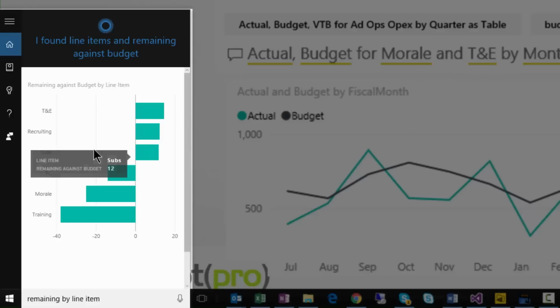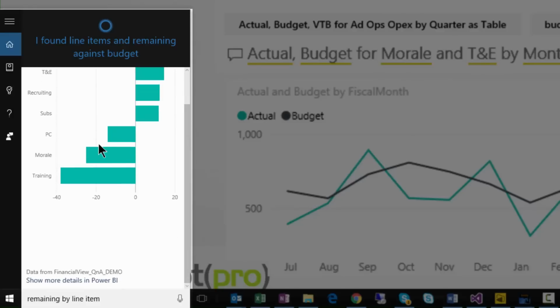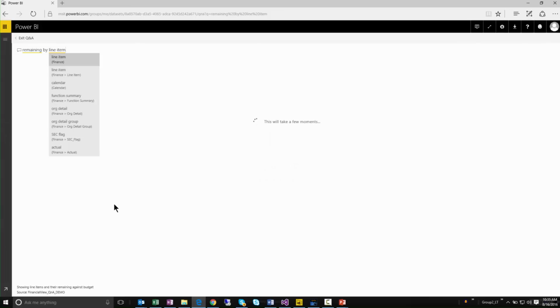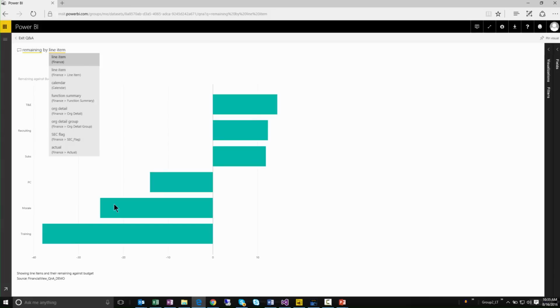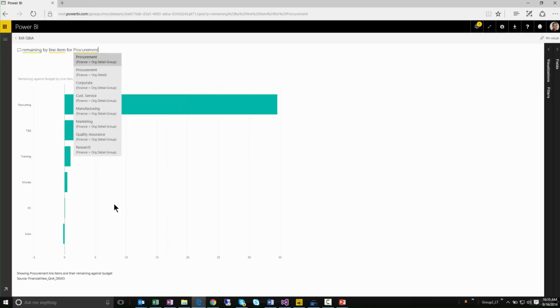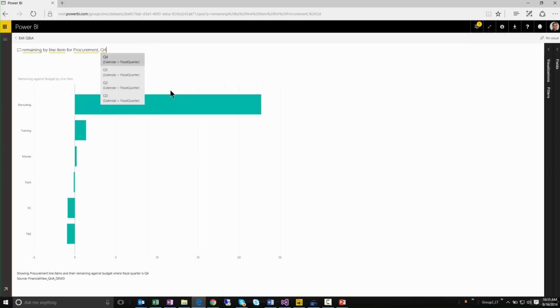But if I wanted to see more detail, if I scroll down, there's a handy link that says, hey, show more details in Power BI. I'm going to click that, and it opens the full-fledged Q&A experience that we just saw. So we have "remaining by line item," and now we can ask away. We can say, hey, maybe I only want to see it for procurement team, and maybe I only want to see it for Q4, and it just adapts and gives you the result.